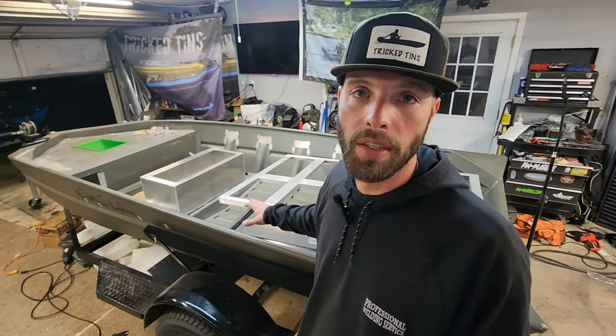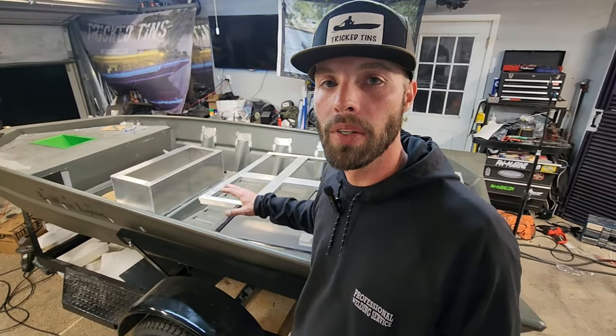I like building stuff that's outside the box. I like building stuff that's gonna last a lifetime. My boats aren't put together with 1,000 rivets and countersunk screws. It's an entire welded hull, an entire welded deck, and when this thing is done, it's a boat that's gonna last a lifetime.